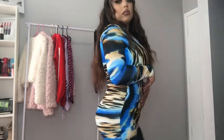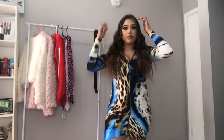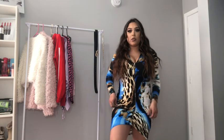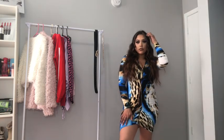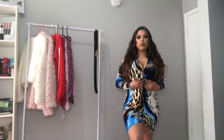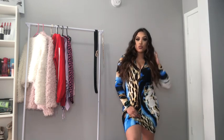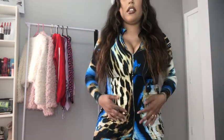But dude, I freaking love this one. Really so obsessed with this dress. Look at how beautiful it is. Y'all can't tell me I don't look bomb in this dress, because I look like a Bratz doll right now. Oh my god, I don't want to take it off.